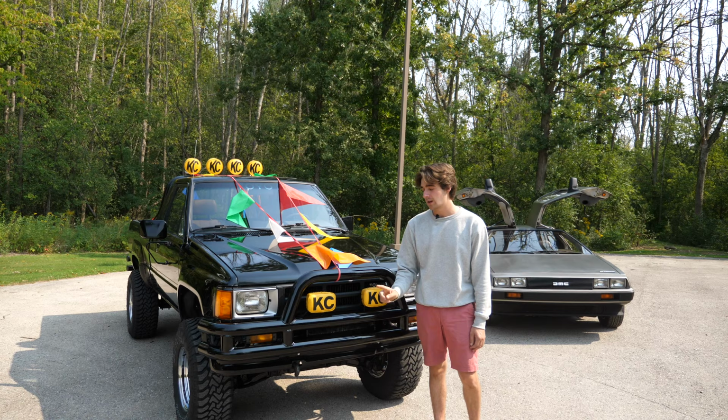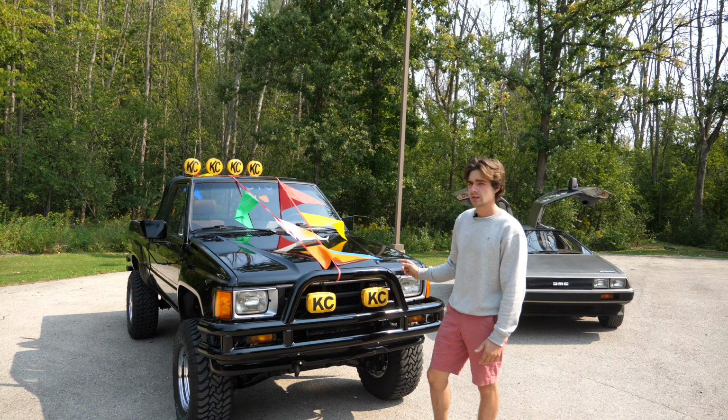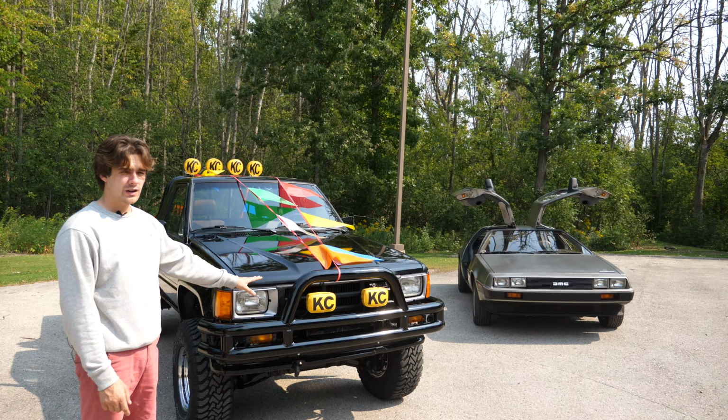So going to the front of the truck, I'll just go over this really quickly. The 88 trucks have the wrong grill in them, so I actually ended up buying the correct grill for this. This is an 85 grill, and I used SEMA trim paint to paint the front of it. It's very close to what is on the truck in the movie.